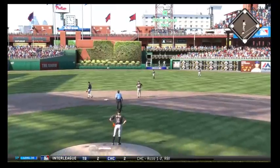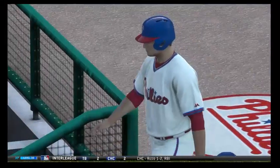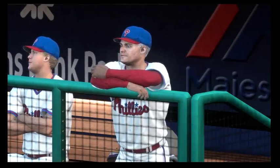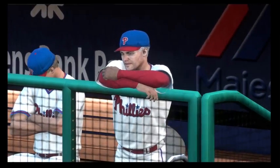And this will add on to their lead. It's now a 5-2 ball game. Maybe an important run right there. And you got to figure every run's important in a low-scoring ball game. But that now pushes the lead to 5-2. So you got to think that they're liking their chances right about now.